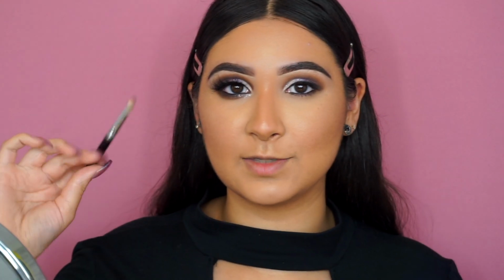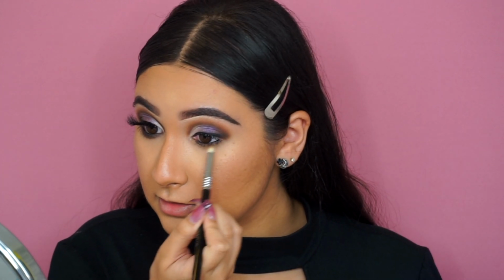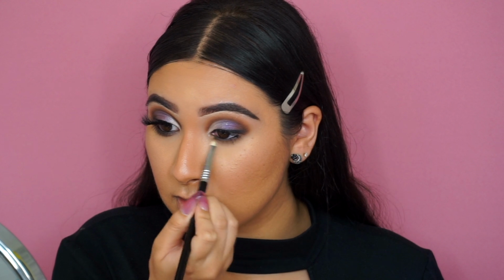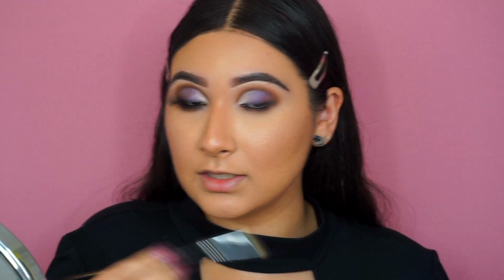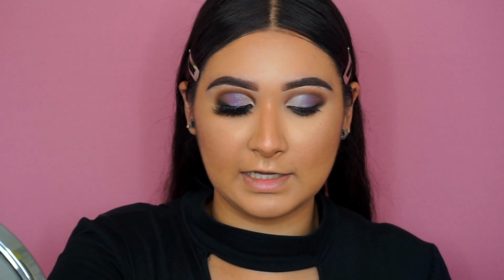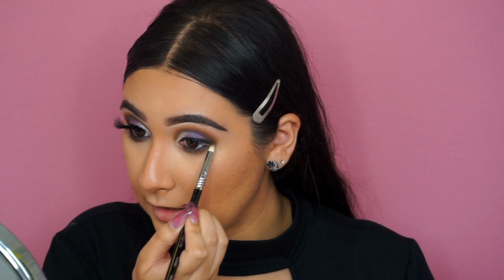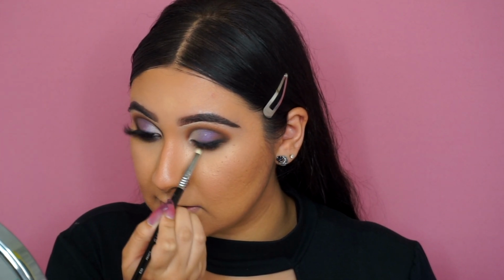I'm gonna go back in with that Sigma pencil brush and the shade Reggaetonera, and I'm gonna start smoking this out on the lower lash line. This is when you see the eye coming together, because other than that it looks crazy. And I hate when it looks crazy because it's so hard for me to envision everything.